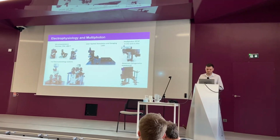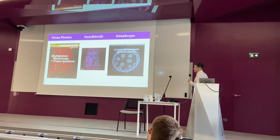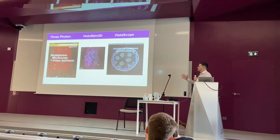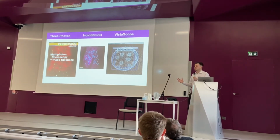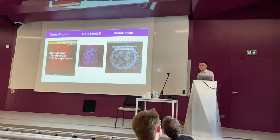So the three headlines that we've been up to really are the work we've done in terms of 3-photon when you want to image extremely deep, our new HoloStim 3D when you want to stimulate many different cells in a volume in 3D, and our newest release, the VistaScope, which has really been designed to have an absolutely huge field of view.